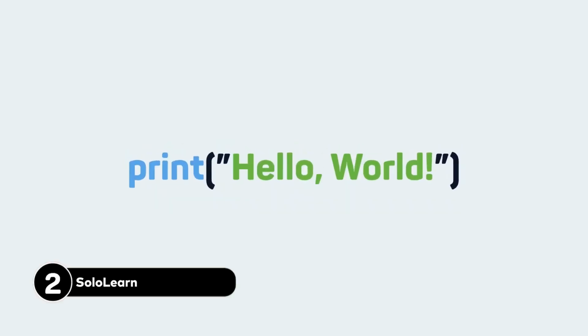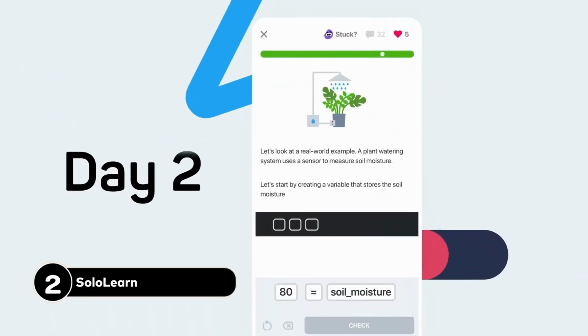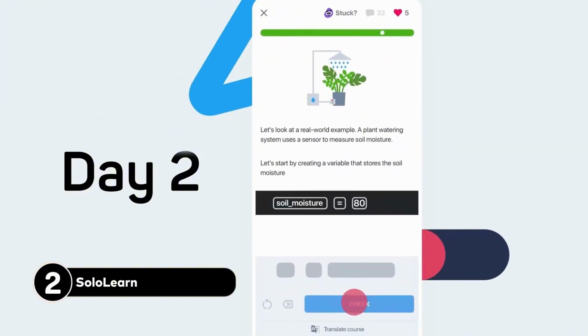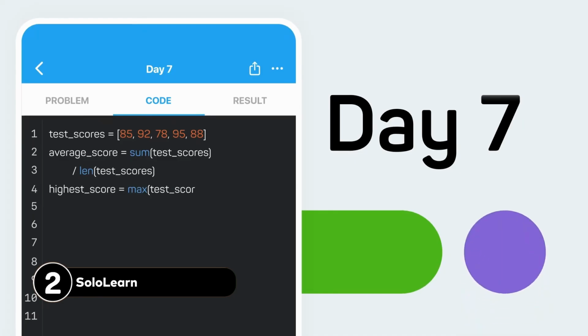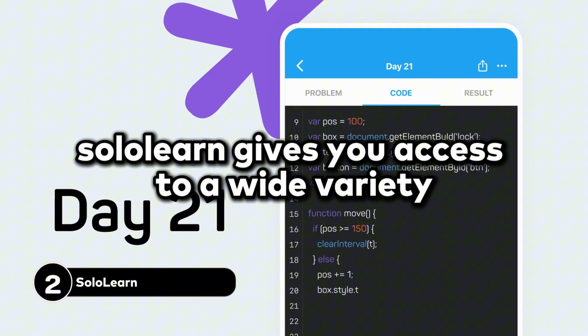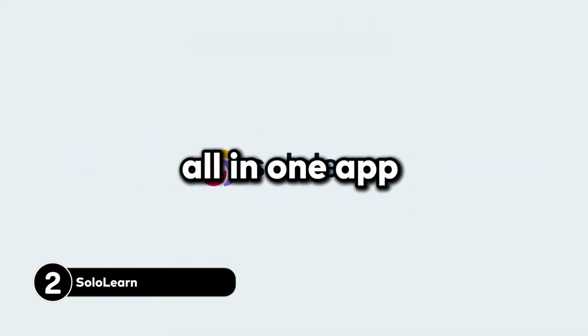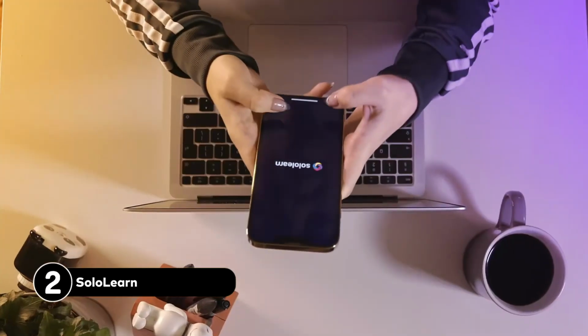Number 2: SoloLearn. Best for learning multiple languages. Platforms: iOS and Android. Languages: Python, Java, Swift, HTML, JavaScript and more, all free with optional pro version. If you're not sure which programming language to learn, SoloLearn gives you access to a wide variety in one app. Community-driven learning. Ask questions and get answers from other coders or real-time coding challenges.